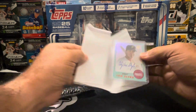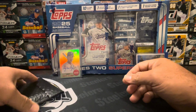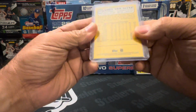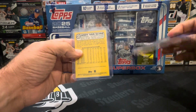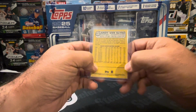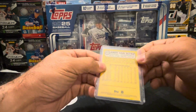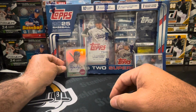So our second one is Mr. Andy Van Slyke himself, and I think this is a numbered card. Yep, it's a numbered card. It's number 96 out of 99. I did pick up a Jason Kendall card, a jersey match. That's not it, but that's a really pretty card. It looks like it's from Heritage. I think it was from High Number, if I'm not mistaken.